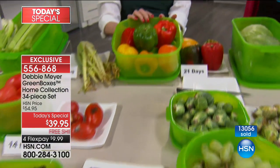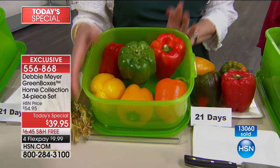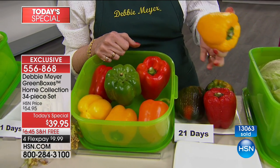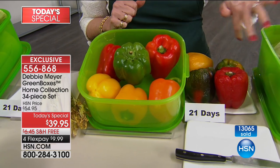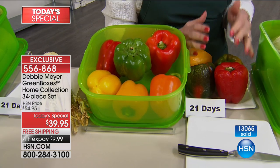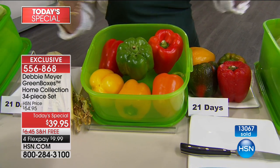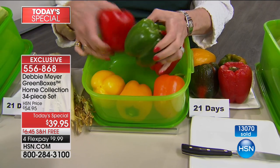Come on back here. Peppers. One of my favorite things to eat, grow, find, buy, whatever. I love peppers. They are so expensive. The yellow pepper deserves an award for being the most expensive vegetable I think I've ever seen. But 21-day peppers, that plate, again, is a flex pay. If you're throwing away 4 peppers, you're throwing away a flex pay, 1/4 of the cost of the entire set. Seriously? Is being thrown away.